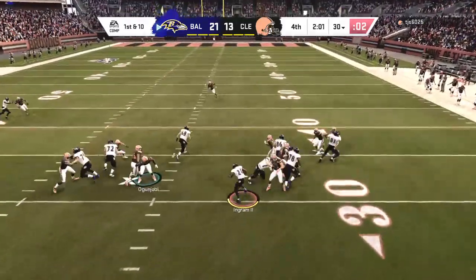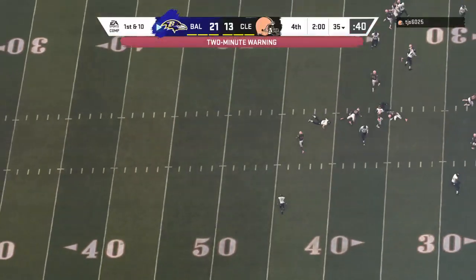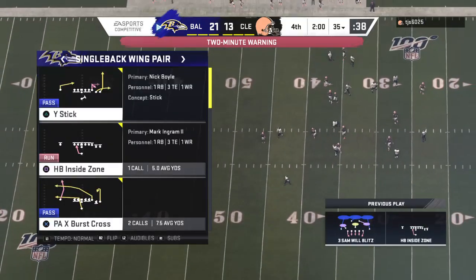A 10th carry here for Mark Ingram. And he gets this to the 35. Good for a gain of 5.